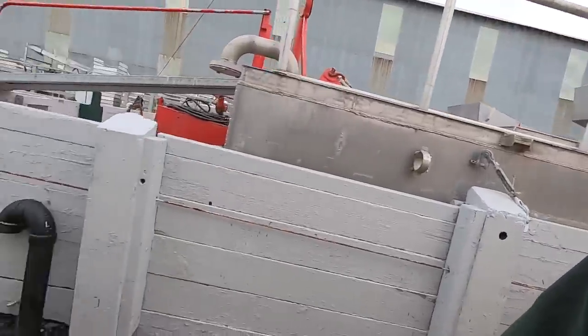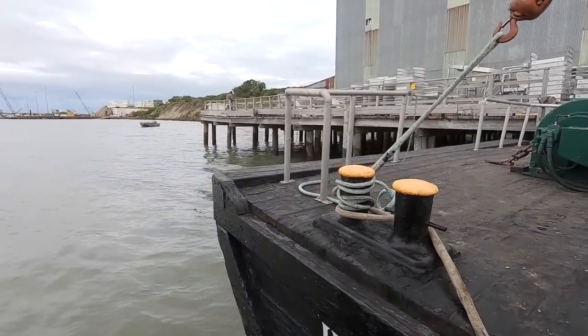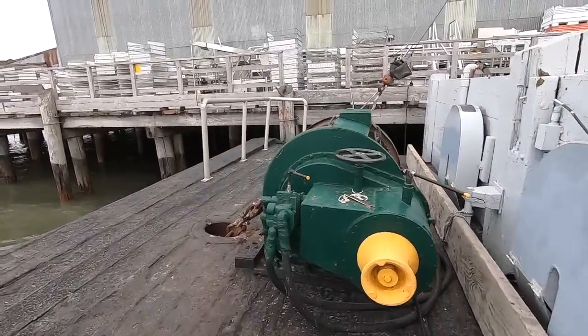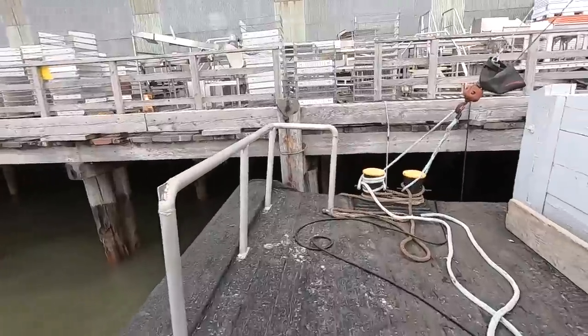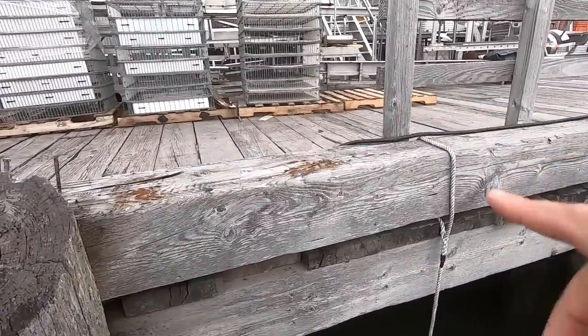So we're just kind of going through our last bit of organizing. We have yet to receive our last bit of groceries, but that should happen soon. We'll go over and take a look at the water level here. Yeah, again, we go from being way down in the mud to almost being able to just hop right on the dock here.